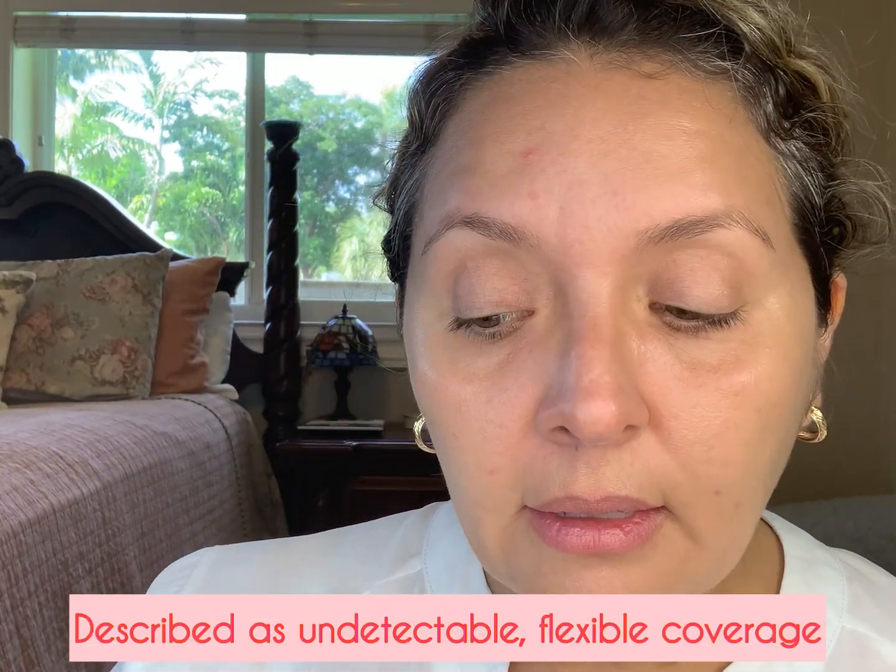Okay. I also purchased the sheer concealer because I knew this was going to be very sheer. I purchased this in G10, which is one color lighter than the foundation, only to brighten up my under eyes. So I'm picking it up with a little brush. This is my Ecotools concealer brush, okay?